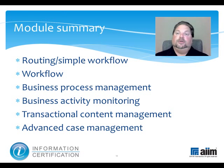The technologies we reviewed in this module all appear to be variations on a theme, and so indeed they are. Routing and simple workflow, workflow itself, business process management, business activity monitoring, transactional content management, and advanced case management all focus on having work and processes flow more efficiently, and at least some inevitably will need to be dealt with in one form or another as you deepen your involvement with information management. Having now completed this module, you may next wish to review the section on the interrelationship between business process and information management.